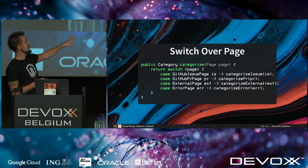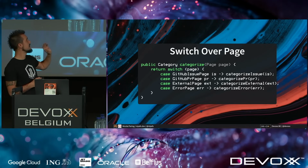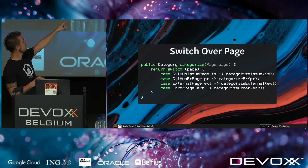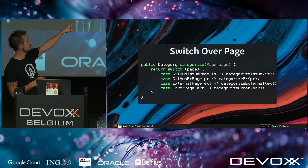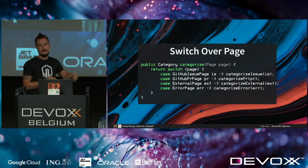I hope that you can all read this, with the switch extensions that have been added in 16, or 14 even. That should be pretty readable for most of you. So I'm switching over the page and I'm saying, well, if it's a GitHub issue page, give me a new variable of that name, and then execute that method with that thing. Okay, so that's all good. That works, that compiles, that's fine.